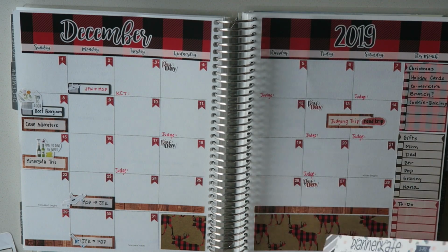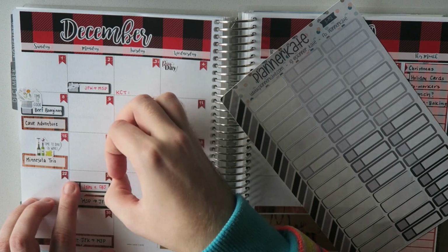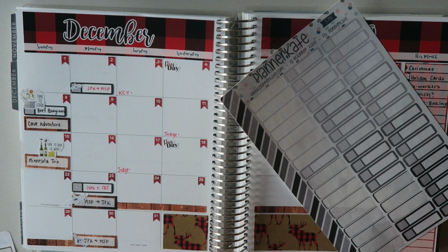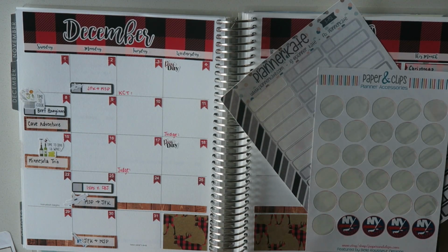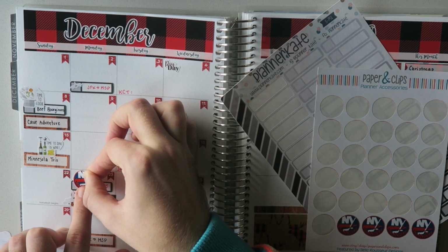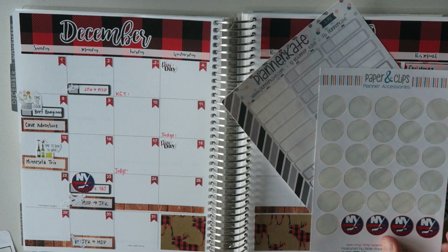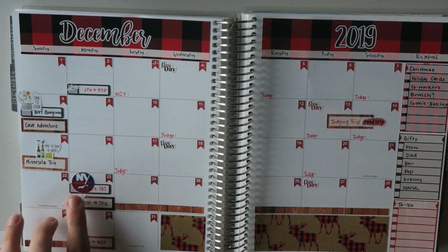I'm hoping that I can get some of my other cousins on my dad's side to go because they're also big hockey fans. And we can all kind of catch up, have a drink or two before we go in for the game. And then I have these stickers. They're from Paper and Clips. I also am pretty sure they're not in business anymore. I checked the other day to get more of these Islander stickers and it looks like they're gone. So New York Islanders versus the Columbus Blue Jackets.